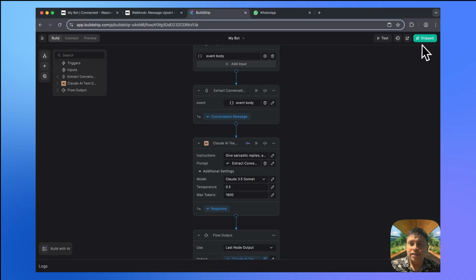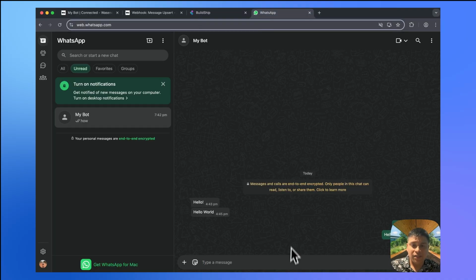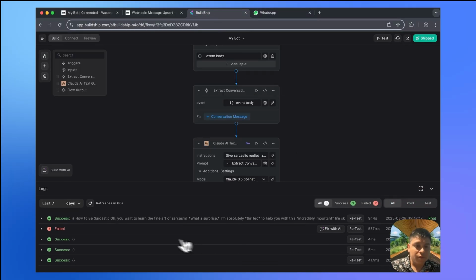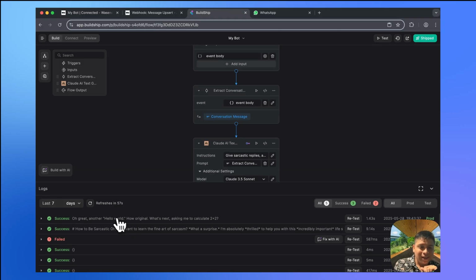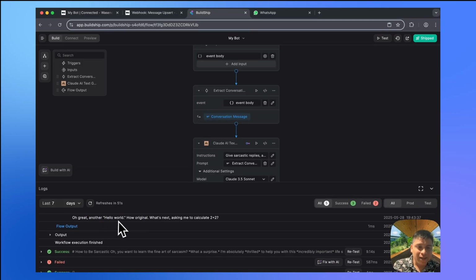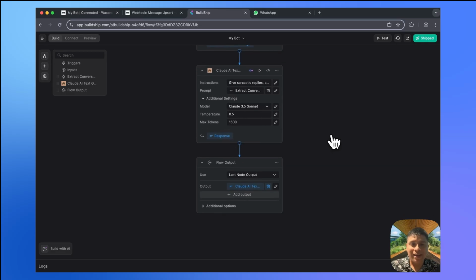Okay, so this is shipped. And let's try hello world. Yeah, let's go back to our BuildShip workflow and refresh, and we should get the new log streamed in. Great. Now, this is what I'm looking for. We get our response back from Claude, and here it is. Oh, great. Another hello world. How original. And this is good. So we fixed our flow, and the next thing that we can do is add a node so that we can start replying back to messages.